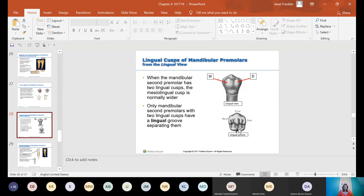A three cusp, write this down, a three cusp mandibular second premolar is the only one to have a lingual groove. A groove separates cusps. So if you have two cusps, something's got to separate them. Think of it like a mountain. You have two mountains, you've got to have a valley to separate them.